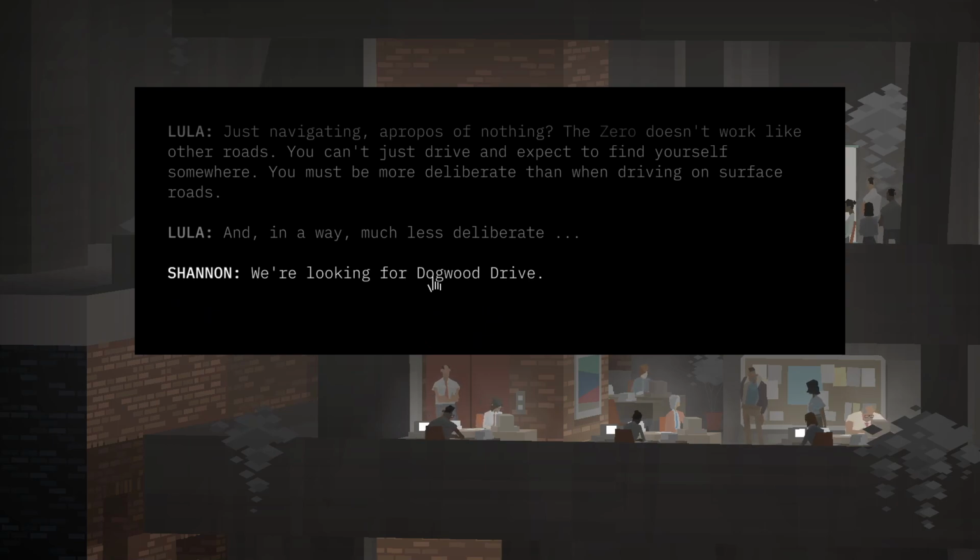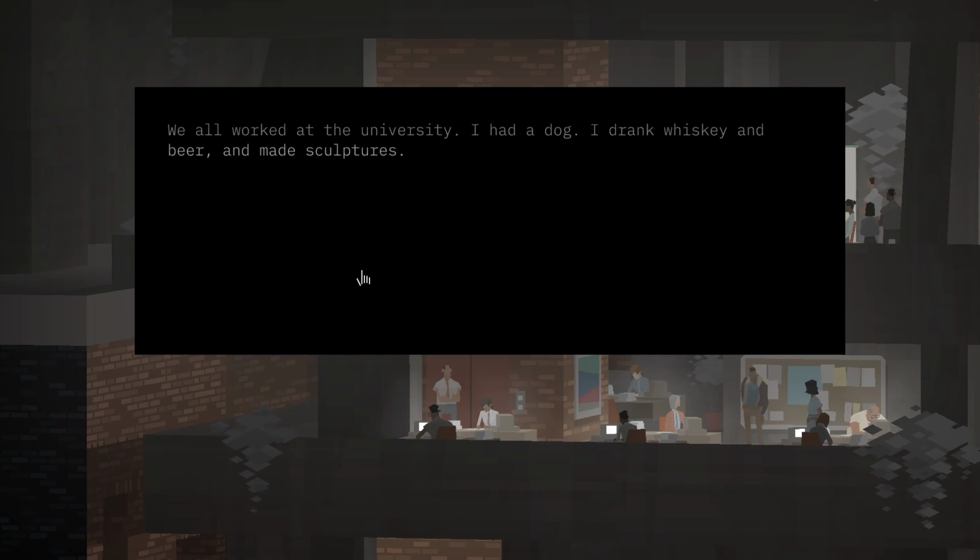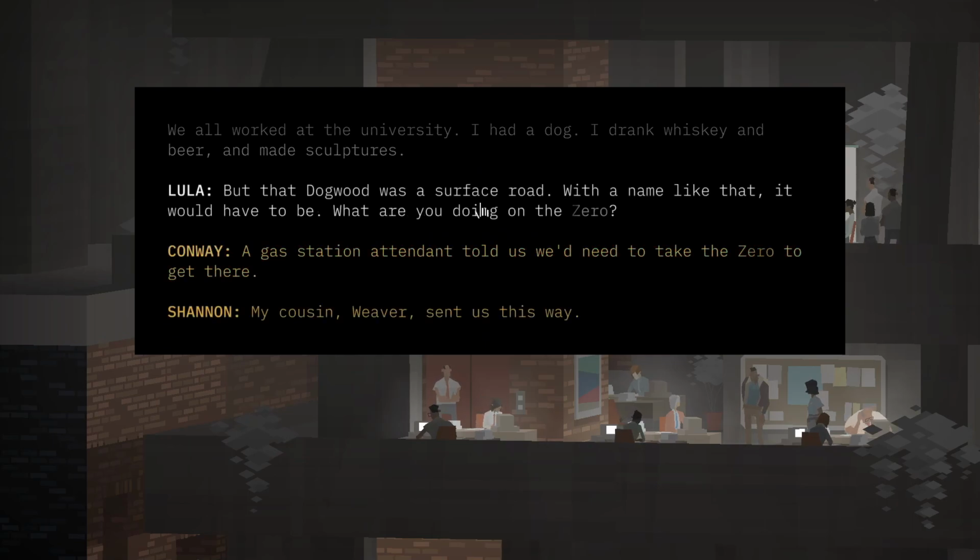We're looking for Dogwood Drive. Dogwood Drive. That's funny. Do you know I used to live on Dogwood Drive? This was years ago. A grimy old house. Basement full of insects. Attic full of birds. I had a few roommates. They all worked at the university. I had a dog. I drank whiskey and beer and made sculptures. But that Dogwood was a surface road. With a name like that, it would have to be. What are you doing on a zero?